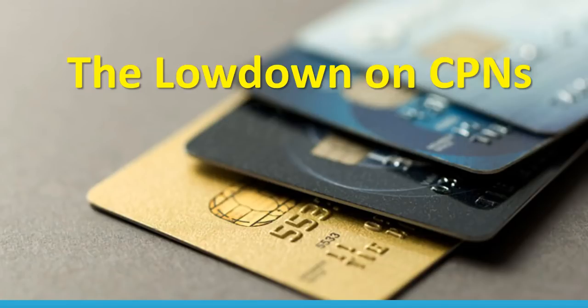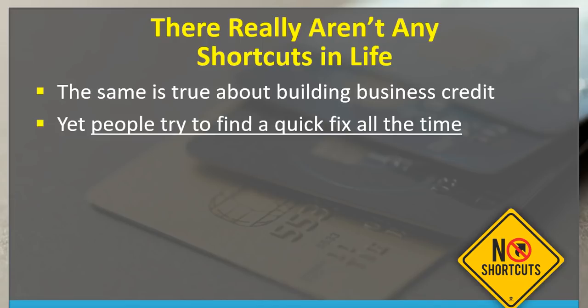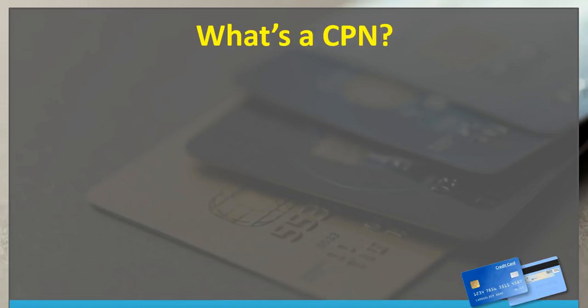The Lowdown on CPNs. There really aren't any shortcuts in life. The same is true about building business credit, yet people try to find a quick fix all the time. There are a few major areas where people try to game the system. CPNs, also called credit privacy or profile numbers, are one of them.